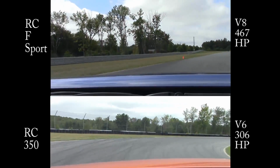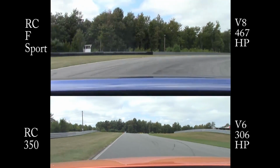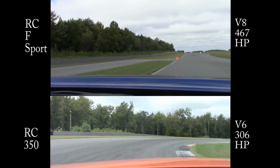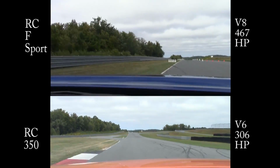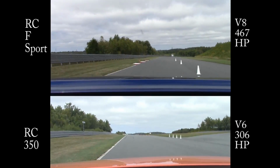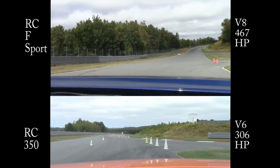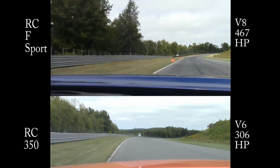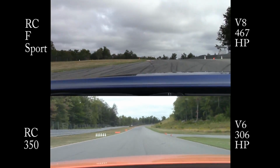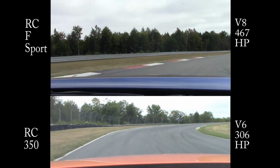Incredible. Camera's flying around with my improvised mount a little bit, but it's really quite impressive. Miles an hour, 20 miles an hour slower than in the F Sport, but still getting up to close to 100 miles an hour there. 120, 130. And then we take it way down. Put the power down and wrecked out.